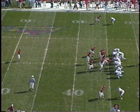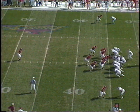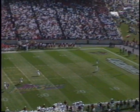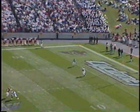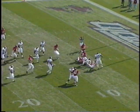And it will be Dante Hall standing back near the Aggie 10-yard line. Don't believe they painted this field prior to the game today, so it's hard to pick up these yard markers. Here's the punt. It's a nice one. And Hall is backing up inside the 5. He's going to return it from the 3, looking for a hole. He won't find it. He gets it back to the 10-yard line.